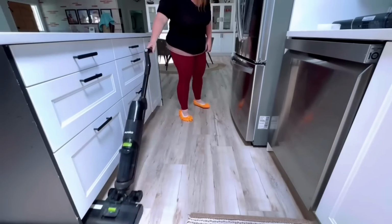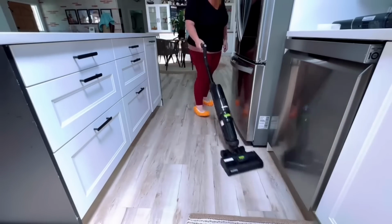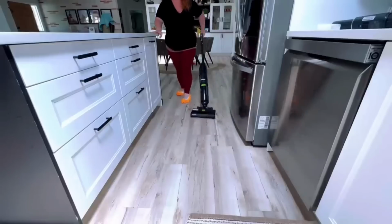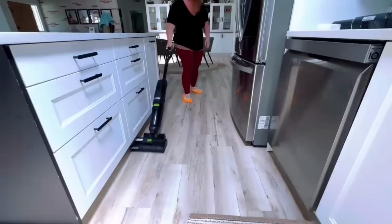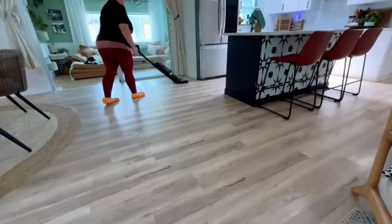This one's also slightly larger, which I really like. So it not only covers by the vanity, but also by the shower, where before it was pretty much just by the shower. So I really like that it covers more of that area.